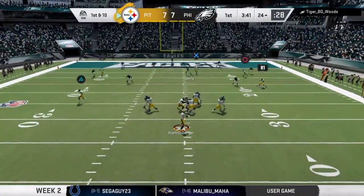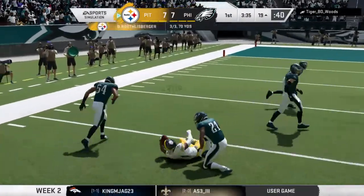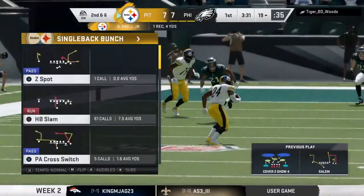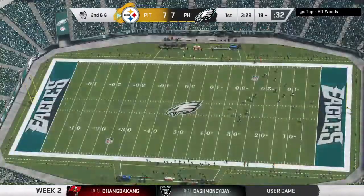After the interception, here's Roethlisberger. And he's got his man out of the backfield. That's complete. And he'll be brought down inside the 20 at the 19. A gain of 4 on the play, and that'll make it second down. Second and 6 at the Eagles' 19-yard line.